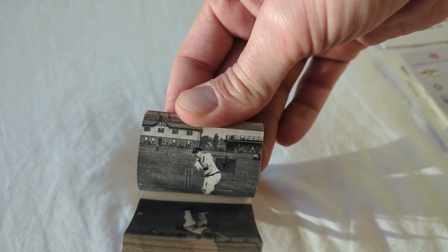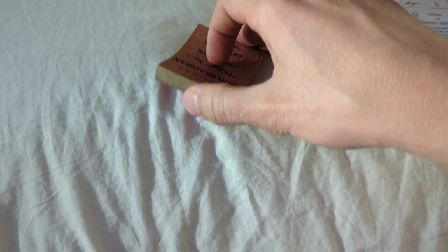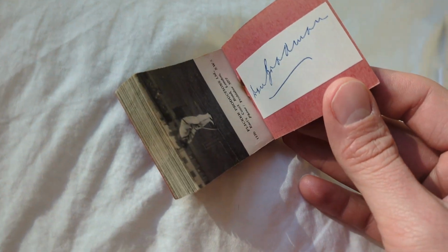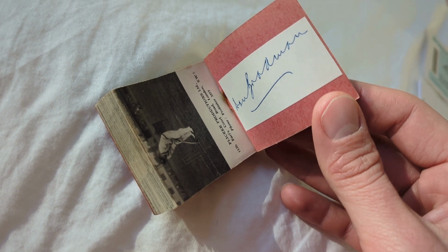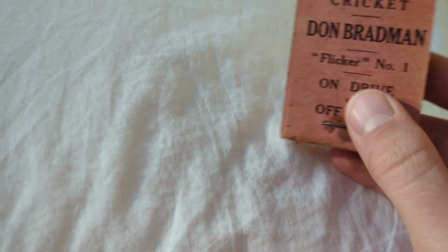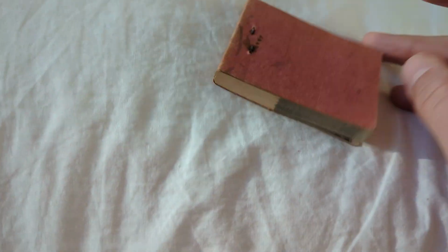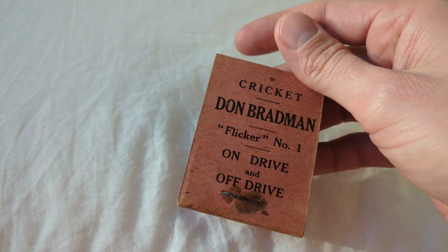Really cool. And you can imagine, before you had your own TV in your house, it'd be pretty neat to be able to just do that. But one thing I didn't even realize, or I didn't remember, was there's actually a Bradman signature, cut signature pasted in here, which is just a really nice addition to this. These are oftentimes pretty wrecked. This one's actually in really nice condition other than the staples, which often rust, which is the case here. But really, really cool first Flickr book for me.